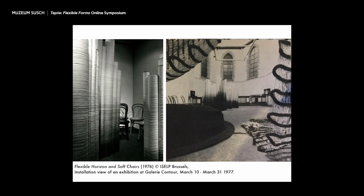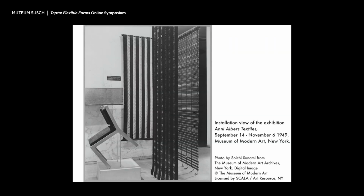This relation between textile and architecture also very interested Gottfried Semper, the famous architect of the end of the 19th century. And he really saw the textile as one of the fundamental elements of architecture and in its role of enclosure, of division. The famous textile designer Anni Albers also wrote about this subject.